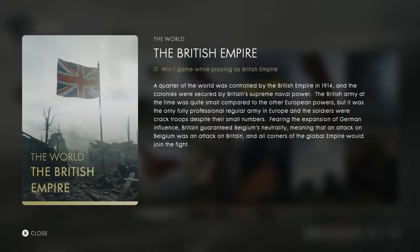In 1914, a quarter of the world was controlled by the British Empire, and the colonies were secured by Britain's supreme naval power. At the time, the British Army was quite small compared to the other European powers, but it was the only fully professional regular army in Europe, and the soldiers were highly efficient despite their small numbers. Fearing the expansion of German influence, Britain guaranteed Belgium's neutrality, meaning that an attack on Belgium was an attack on Britain, and all the corners of the global empire would join the fight.